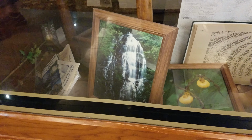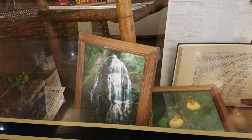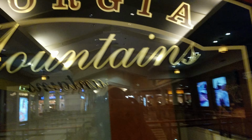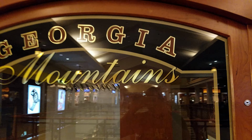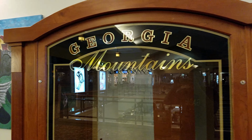Almost looks like Amicalola Falls. That episode is coming soon. Stay tuned, guys. Georgia Mountains. Gonna see a lot of that here on Georgia Eat Explore More. So excited.